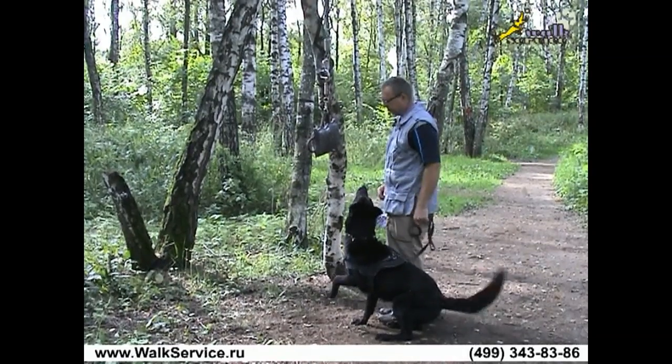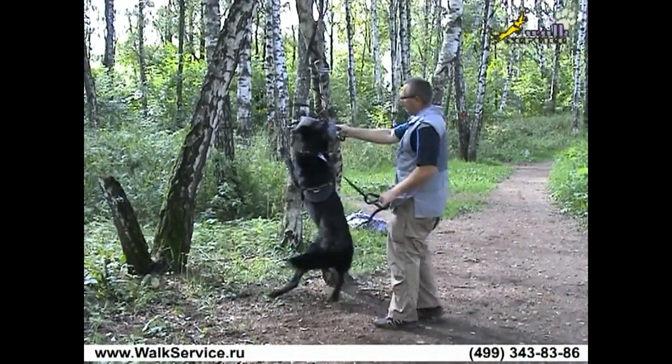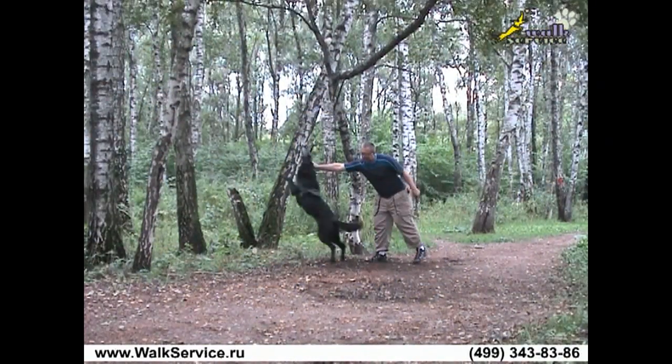Off. In this case, we can clearly see the error of a trainer. The trainer rewards the dog, whereas the dog did not calm down and did not sit properly. Hop! Take a good hold. Along with obedience, in this exercise, you can train the grip. It is useful for defense training.